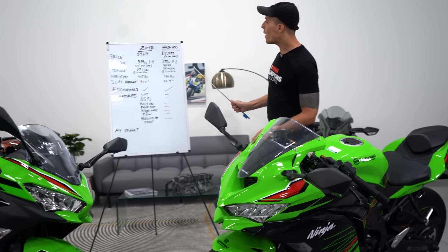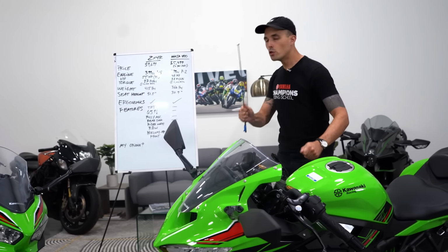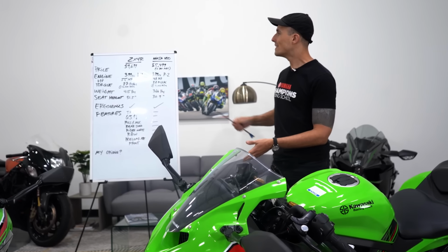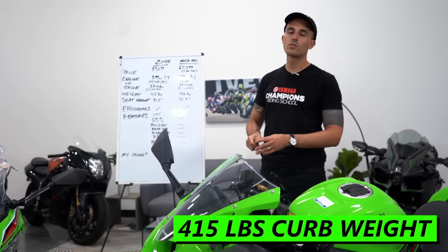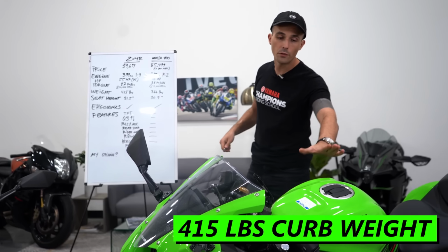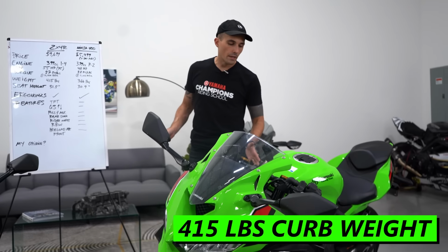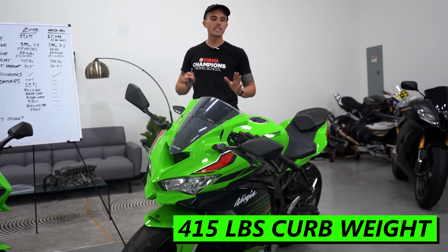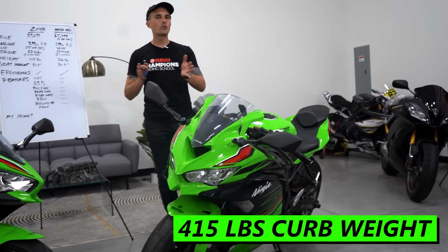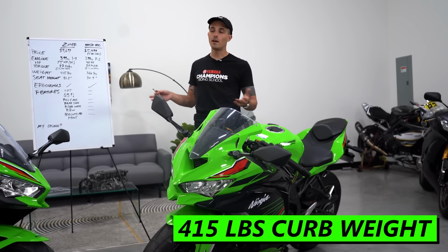Moving on. Weight on these machines is very important from a beginner rider consideration. Managing and maneuvering a motorcycle is always going to be important. The ZX4RR tips the scales at 415 pounds wet and ready to ride. That means fully fueled with gas, coolant, oil, fork oil, all that stuff. That's kind of heavy for a 400. You usually see 400s in the mid 300 pound range. Some of them, like the RC390, tip the scales at like 340 pounds.